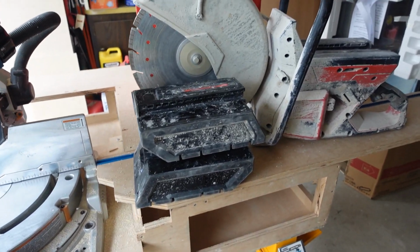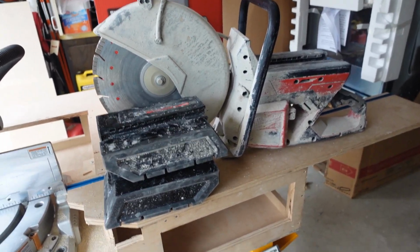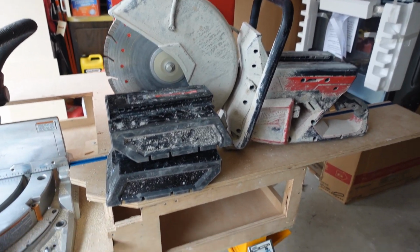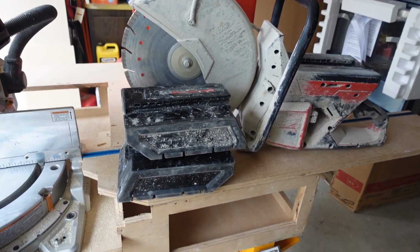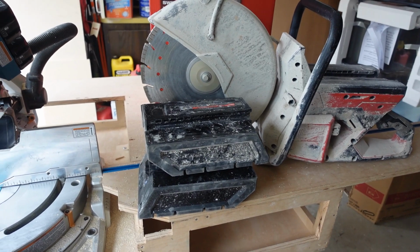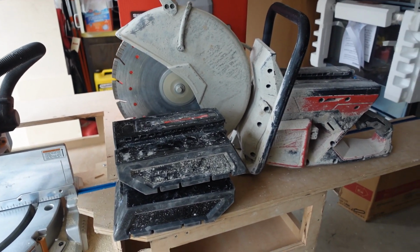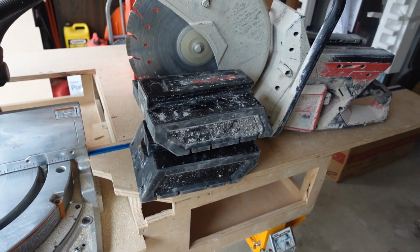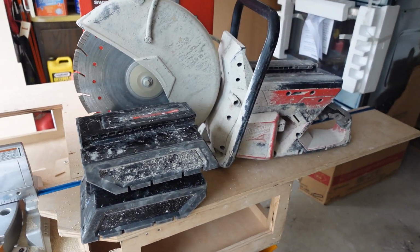Can you rent them? Absolutely. Although the 1 basement job, I cannot rent a battery powered saw. There are cheaper options for sure out there. In my area, I can only rent gas powered saws, and I can't use that inside a basement, inside a house. So for obvious reasons, carbon monoxide, death, all that good stuff. So yeah, that's how I did that.